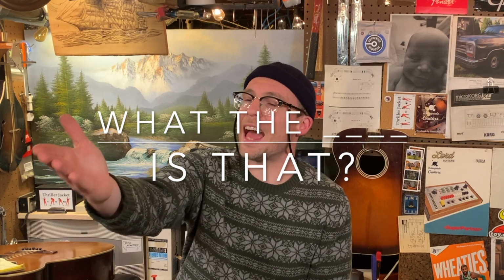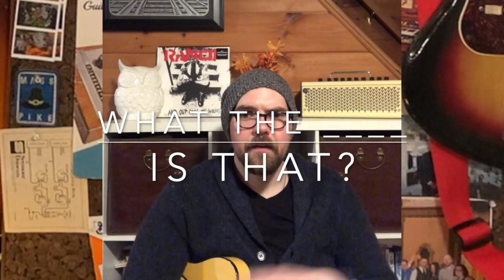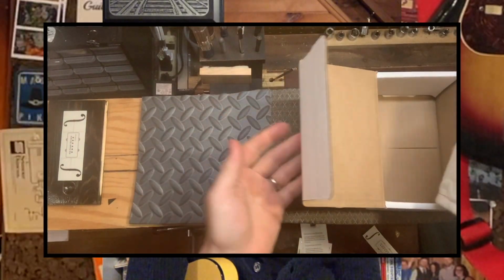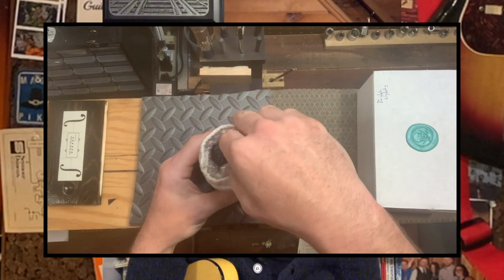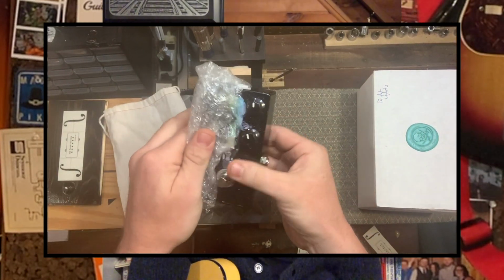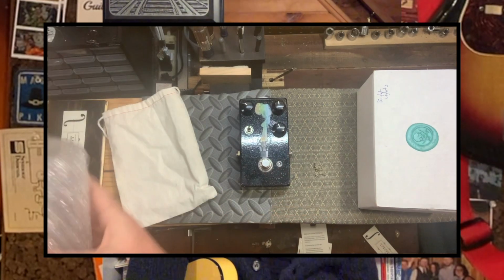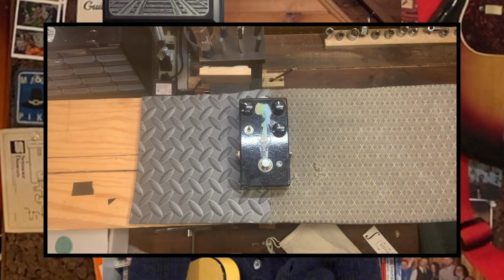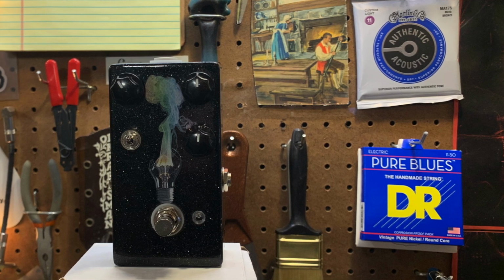Yeah, price is right here. So we'll see how that works. All right. While we're at it, what is that? So right here we have a Bright Lights Overdrive by a company called Pedal Monsters. Small company, not stuff that you hear about terribly often.